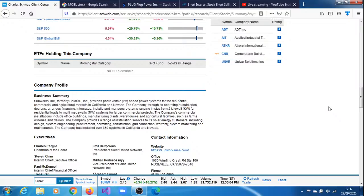The company provides a range of installation services to its solar energy customers, including design system engineering, procurement, permitting, construction, grid connection, warranty, system monitoring, and maintenance. The company has installed over 850 systems in California and Nevada. So we don't know exactly whether the current situation in Canada as it concerns fires is currently affecting the equity or the company.